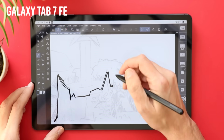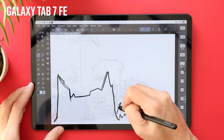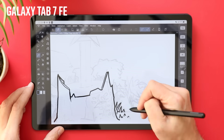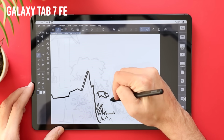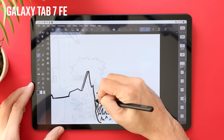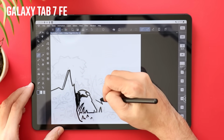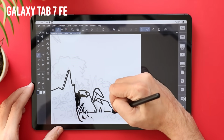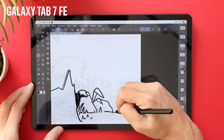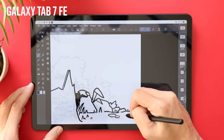But if you're an illustrator and you really care about line quality and accuracy, two things you absolutely need if you're going to create really good art on one of these things, those pens are kind of lacking. Whereas the Samsung S Pen is powered by Wacom's technology. If you're not familiar with the tech market, Wacom makes some of the best styluses around. They also make some of the most expensive drawing tablets around. And to my knowledge, Samsung is the only company that's using Wacom's technology in their Android tablets.